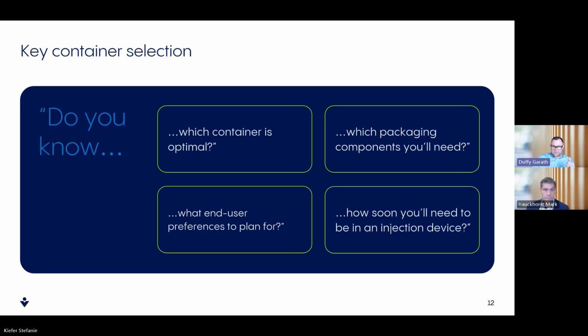Here, the same question should be asked. What container is optimal for my product? Do I need specific coatings of stopper or vial? Is my product really so sensitive that I need to go into a niche or an exotic component or container closure system in general? What components do you need?